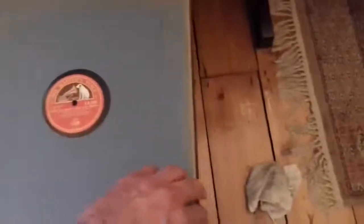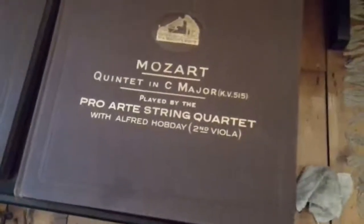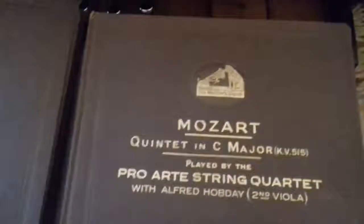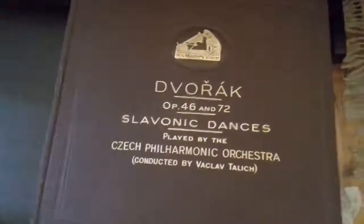So this particular string quintet is produced on 1, 2, 3, 4 discs in an album that you would pay extra for. You could buy the records as single items, but if you wanted the album to go with it, that costs money. Now, here, this set is an interesting one.